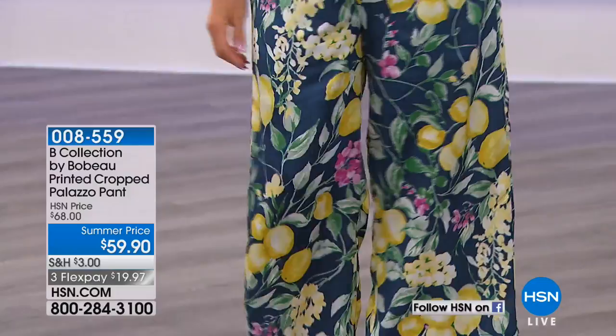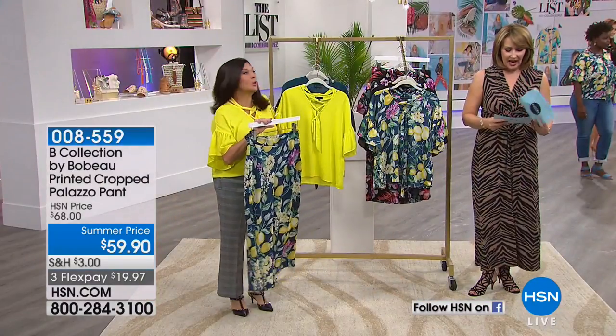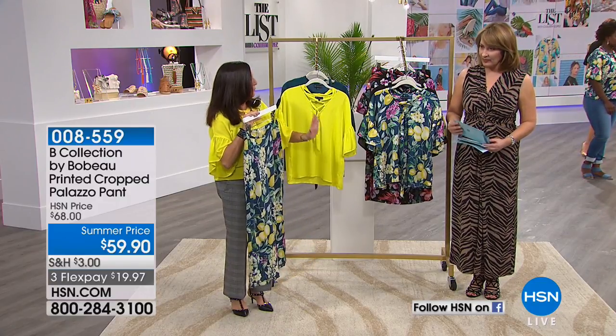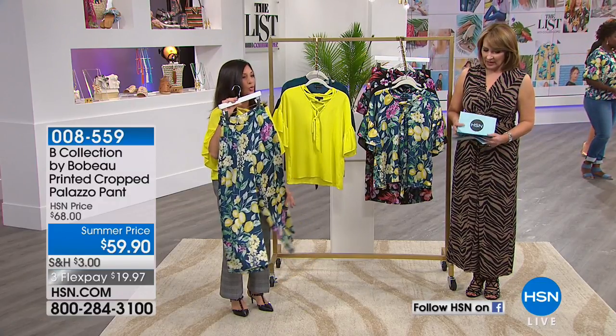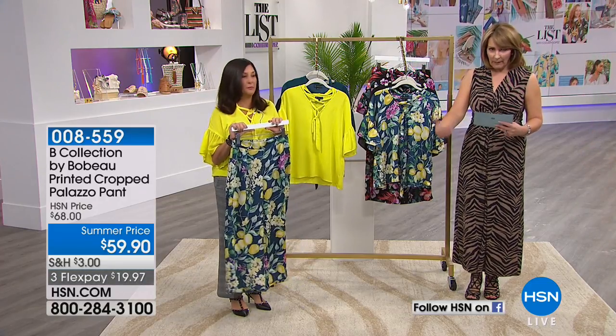They do have, again, a little bit of elasticized detail at the back, a nice smooth front on this. They're to the natural waist. They're partially lined, so that it's demure and appropriate. They're a crop wide leg just above the ankle, right on trend. So it's that crop palazzo style.